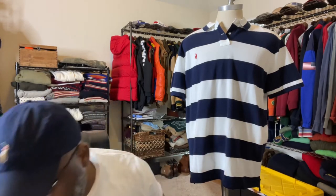So let's get in this cop, and I'm going to share the reason why I'm sort of upset, but then you will see why. Note that I haven't opened this package yet. I just got it maybe 15 minutes ago, and when I purchased it, it said new with tags. So let's see what's going on.